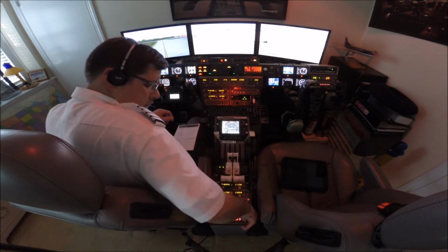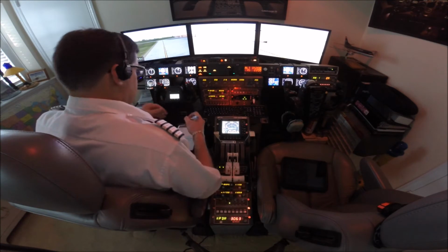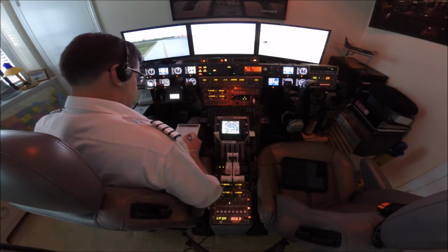Gulfstream 48 Sierra Sierra, your readback is correct. At pilot's discretion, runway 27 left for departure. Advise when ready for taxi.